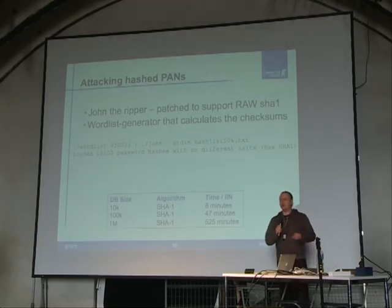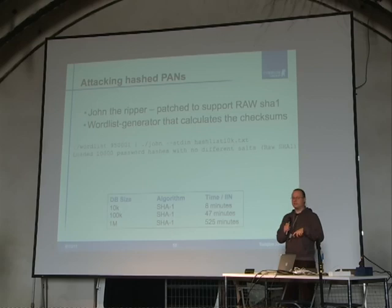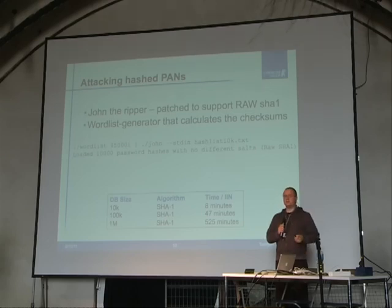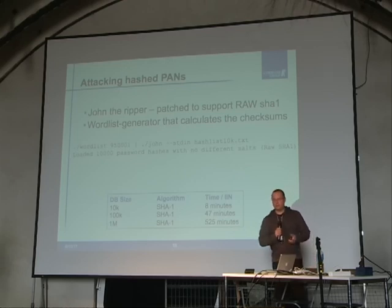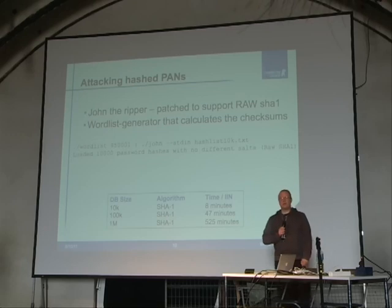We could, of course, patch John the Ripper if we wanted to, but we can also just create a small word list generation program that actually creates the checksum and lets us specify the IIN. So I wrote a small C program that just generates all of the combinations for a specific issuer identification number, calculates the checksum, and sends it into John the Ripper. And John is so nice, it takes it on standard input, and you can load the databases right into John.